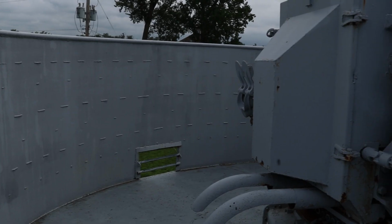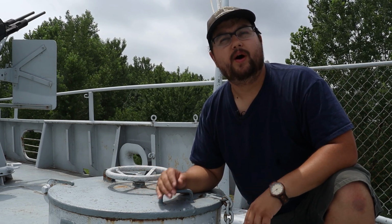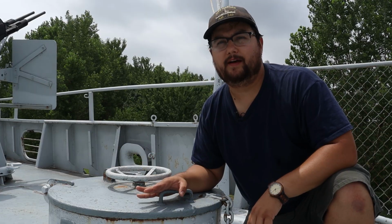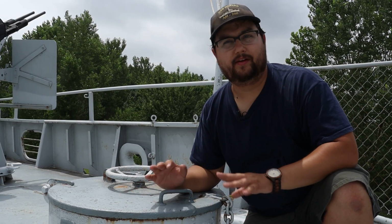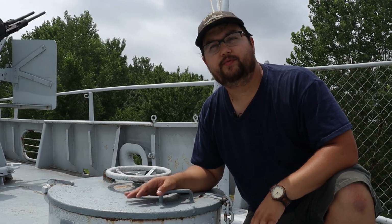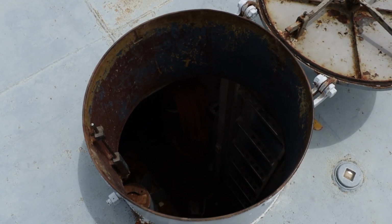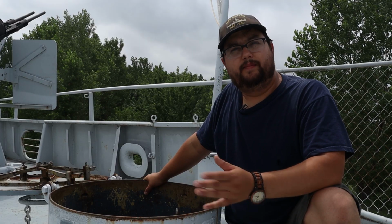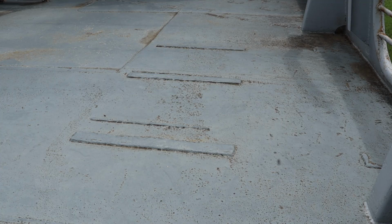20mm ammo was stored in 2 clipper rooms, one forward in the superstructure and one aft in the fantail. Now, despite being on the platform level, it is only accessible through this hatch here. The clipper room is where they would refill drum magazines. Next to most of the 20mm guns would have been ready-use ammo boxes that would have had loaded magazines ready to go.